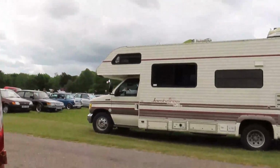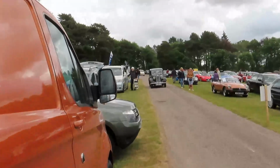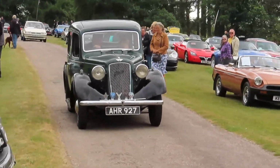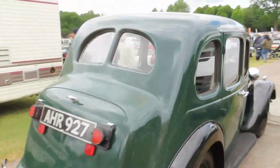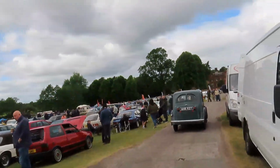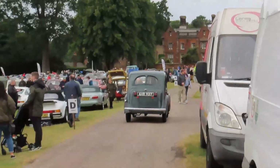Now I said I'd search out a pre-war car, and that search hasn't taken long, because rolling in now is a lovely little Austin 10-4 by the looks of it. First and hopefully not the last pre-war car of the day. Or is it a big 7? I'm not sure. Is that a big 7 or a 10? 10 Cambridge. I thought it was a 10. There you go.